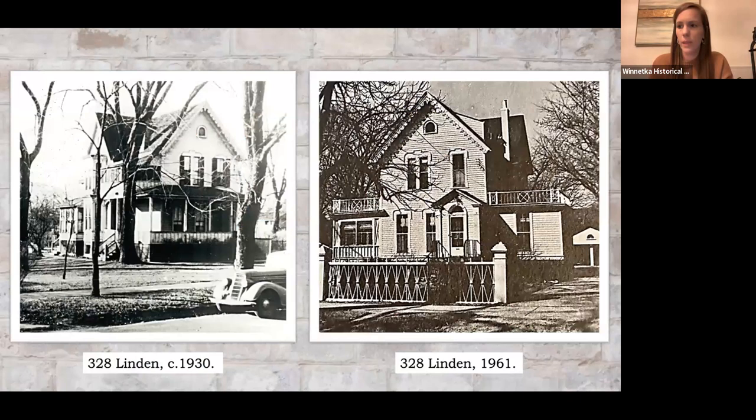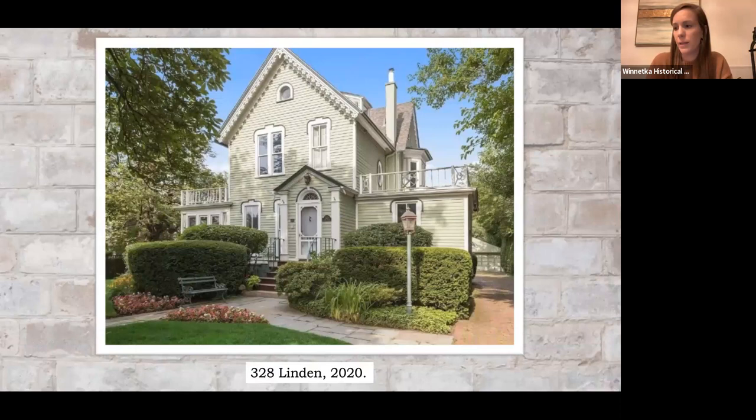So since the Graves sold the house, several alterations have been made. In the 1940s, the porches were removed, and in 1951, a library and bathroom were added on the north side of the house. In 1960, the terrace on the south side was added. So thanks to its current owners, 328 Linden remains one of Winnetka's most interesting and attractive Victorian houses.